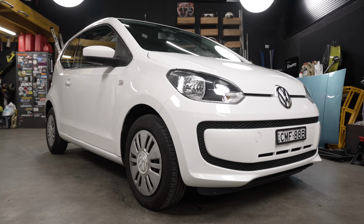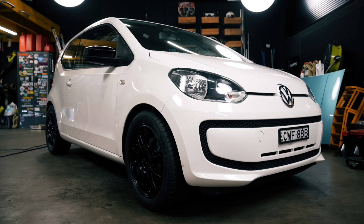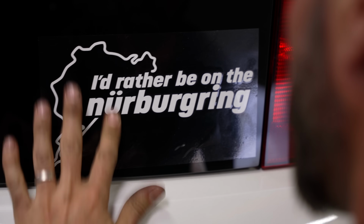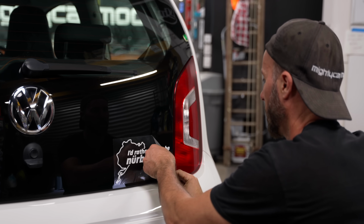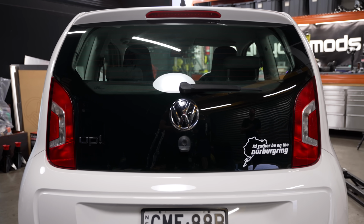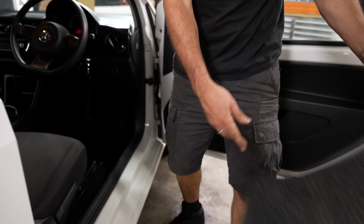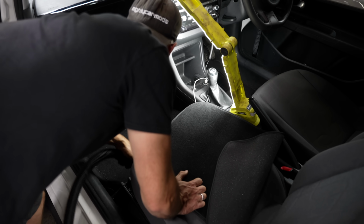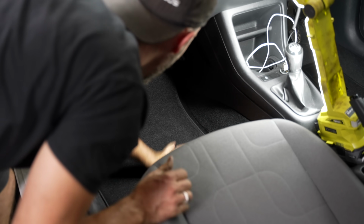And for one day's work, we've gone from this to this, which I think is pretty epic for just a few hours work and some cheap modifications. To celebrate the first day of our build done and our first stage completed, I'm throwing on this special edition sticker, which you can get from the Mighty Car Mods online store. And the last thing to do is remove the rubber mats that the previous owner had and put in some brand new carpet mats that I bought off eBay. And that is stage 1 done.